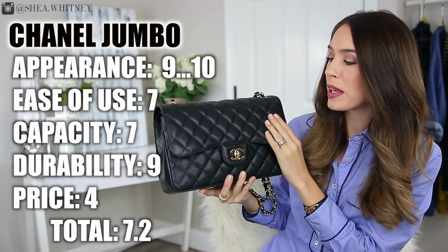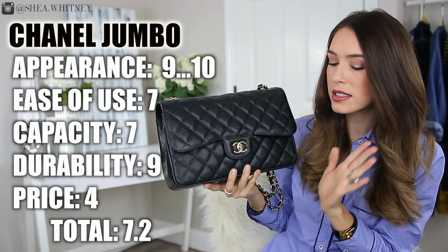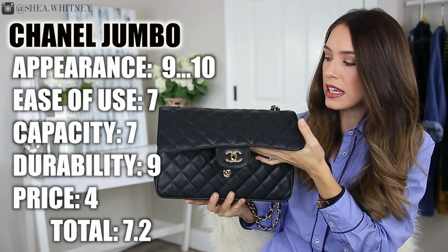But yeah, as far as appearance, I love the caviar leather, the black with the gold hardware. It's just, again, so classic. I love the appearance. And then the ease of use, I did give it a 7 because I do have it in the double flap.